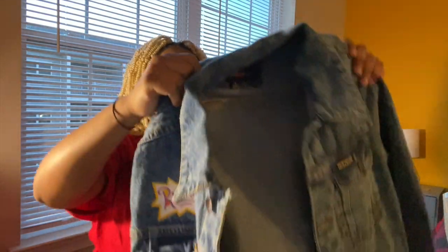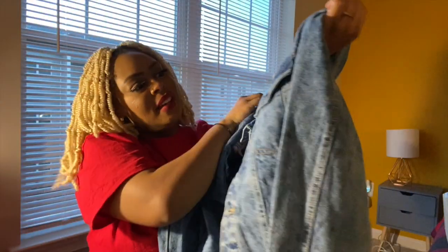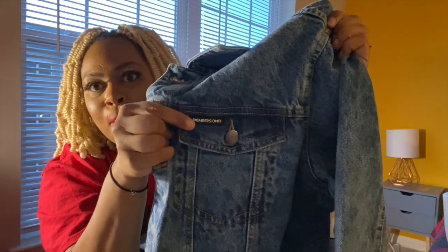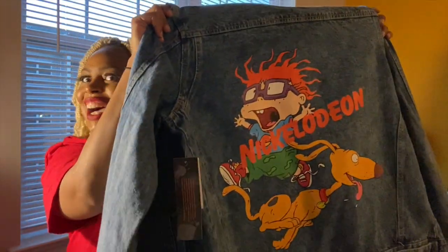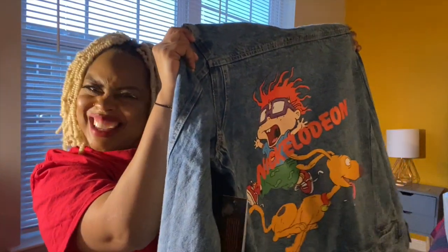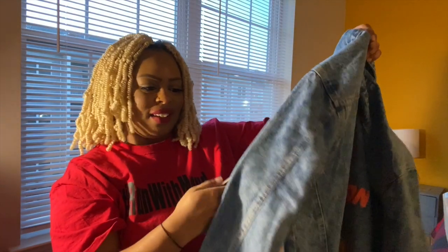And also, look what I found in the men's department. A Nickelodeon jean jacket that has Rugrats in the front. It has this little members only patch right here. And wait for it, look at the back. Is that not fly? Is that not a great find? Chuckie, from the Rugrats! And guess what the price was? $39.99 in a size large in the men's department. Yes, that is broke and bougie.